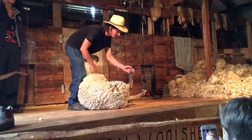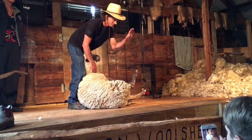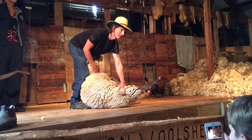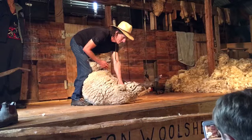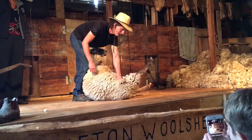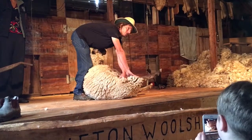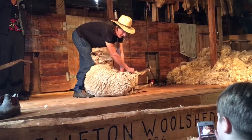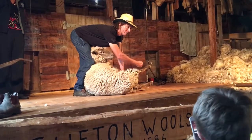So if I see this leg come back, that's an indicator that she wants to kick me. So I can just take my left hand and push, just like that, and extend that leg out. Just like a karate kick. Pow. I'm holding her leg straight, just pushing on her knee, so she can't kick me. Also when I'm shearing, I want to keep that leg straight so I can get all that wool off nice and evenly with the handpiece.